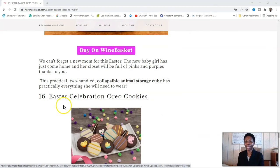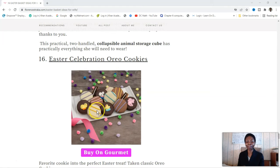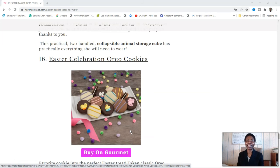And also we have the Easter celebration Oreo cookies, and look at these marvelous looking cookies in different coated colors, dipped in Belgian chocolate, drizzled with a delicate ribbon of signature chocolate. That is really amazing and yummy. You can enjoy this yourself. You can give this to a friend, anyone in your family. These are the best 16 Easter basket ideas that you can have for your family.